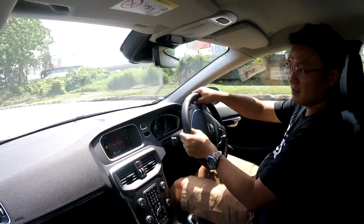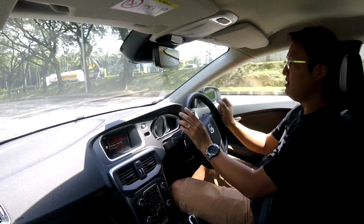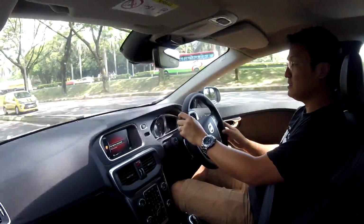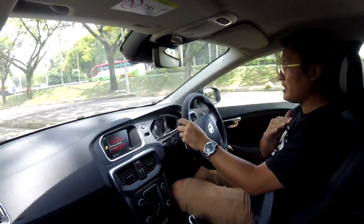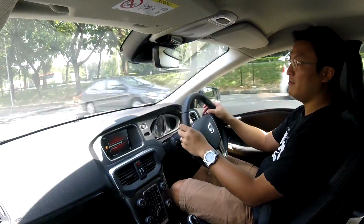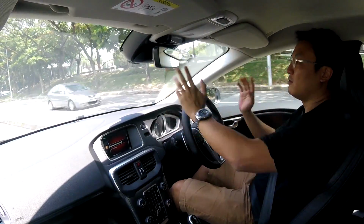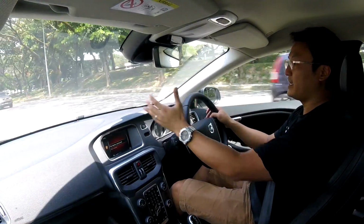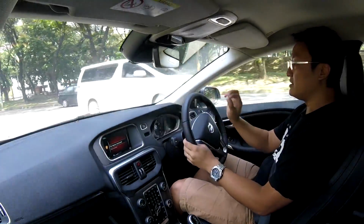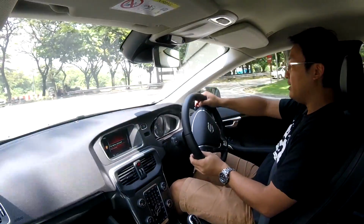I'm amazed. It's not the most composed car out there, but then people don't know you are driving something special because it's a freaking sleeper. It looks exactly like the normal V40 except the rims. Alright, only a Volvo connoisseur can tell the difference. Like our editor, Mr. Keegan, he's a big Volvo fan and he can tell everything about this car. And not bad.